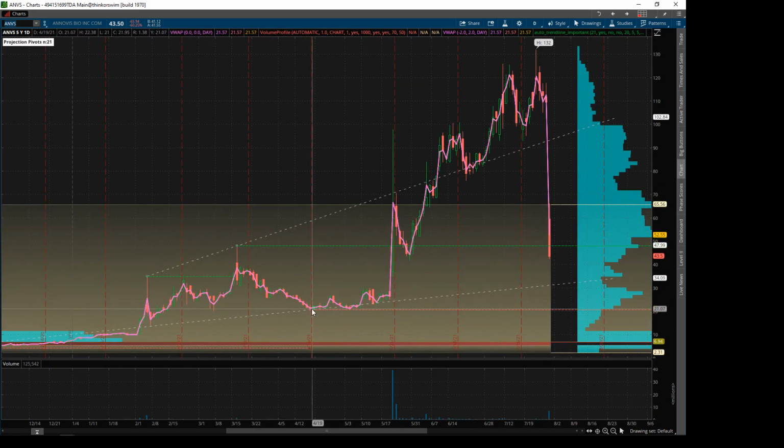So ANVS, there was an offering here. I don't remember the date, but it was somewhere low. And I was like, yeah, they shorted ahead of it. They're going to cover. I don't know where it was. I think it was at 30s or something, and then it went to 130 bucks.